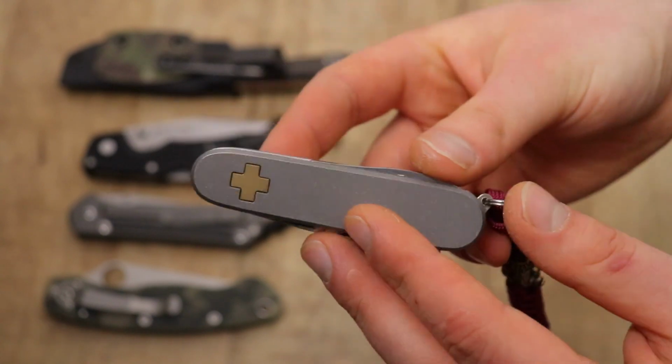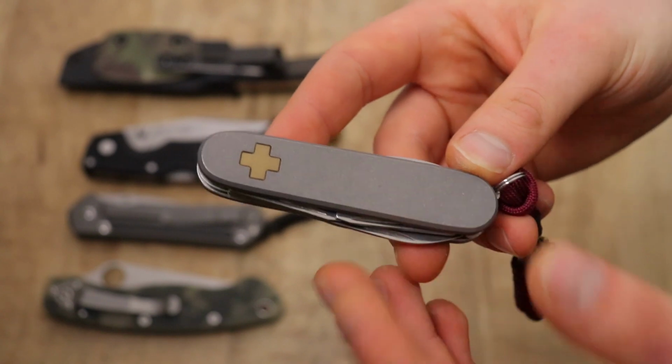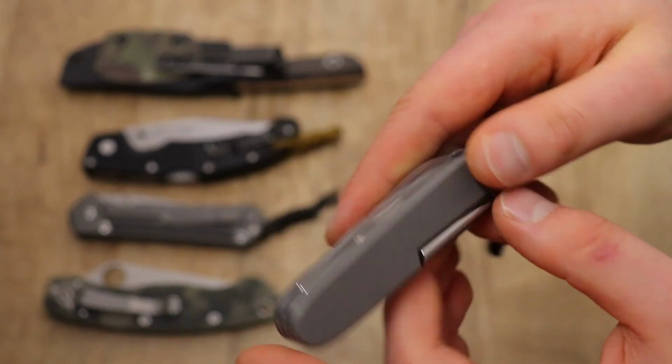And I'm carrying a Victorinox Small Tinker every single day anyway, so I didn't mind paying the money. I'm actually kind of happy that I did. It gives this so much more soul than it had. I like the Small Tinker.